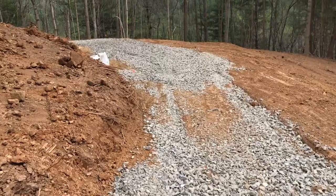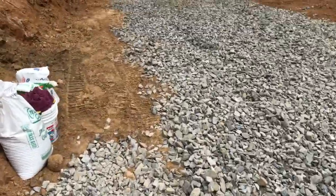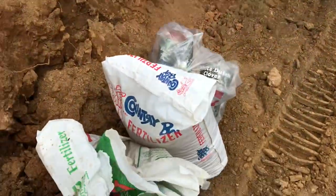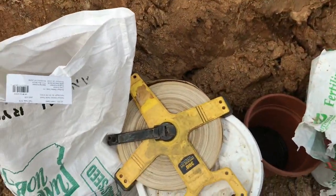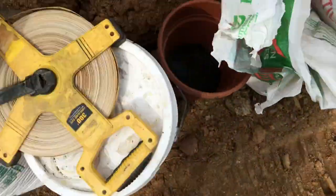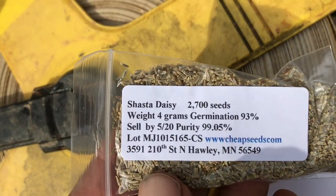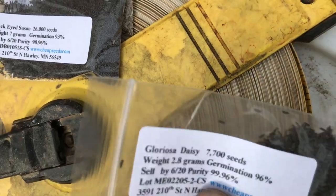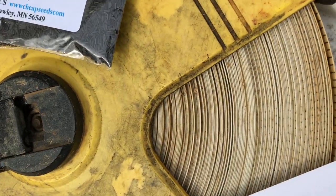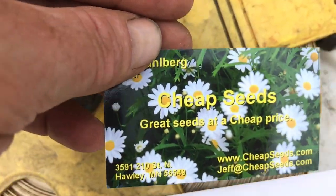All right, let's put down some grass seed, some fertilizer, and some flower seeds. Where the rock wall will go. Oh, James left his. Here's my seeds I have. And I have 2,700 Shasta daisies. 26,000 black-eyed Susans. 7,700 Gloriosa daisies. And another 7,700 Gloriosa daisies. I got these at cheapseeds.com.